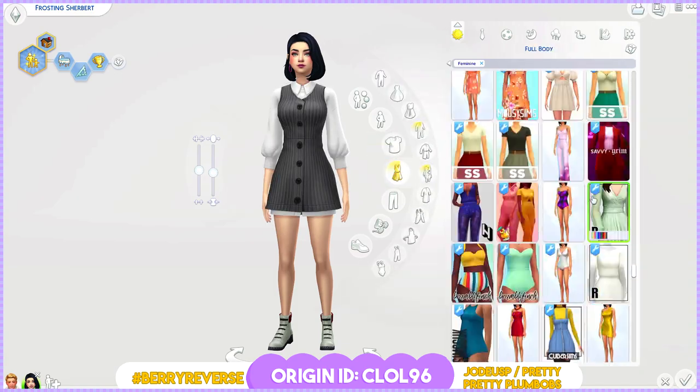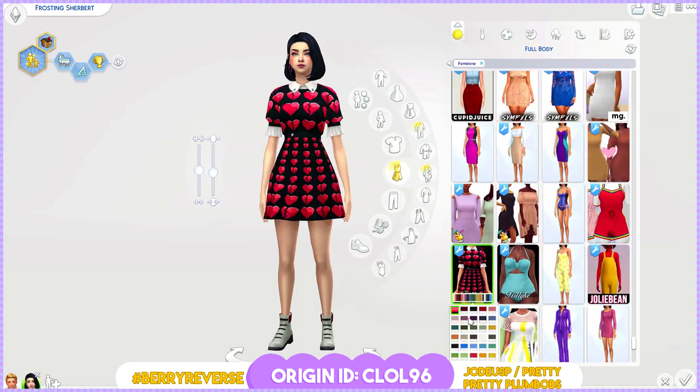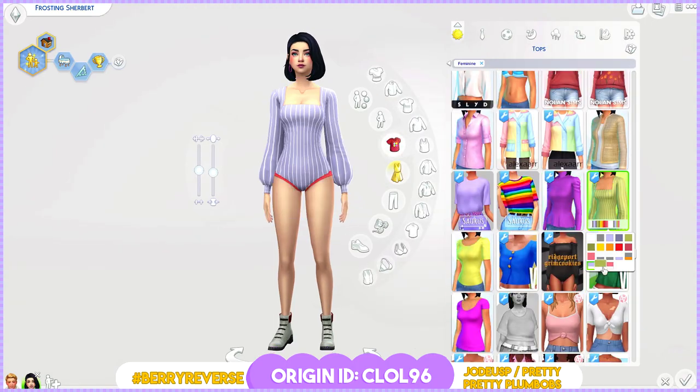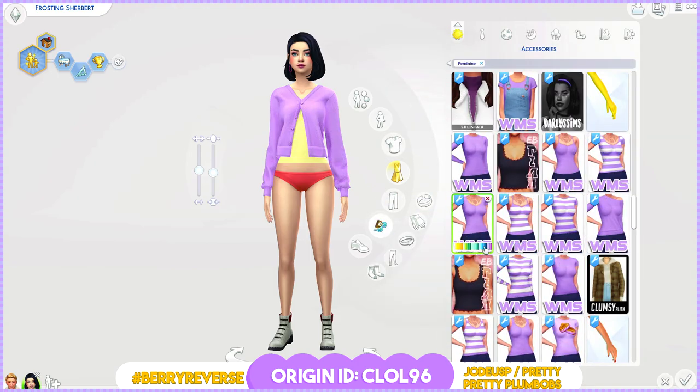Her color as the Berry Sim was purple, so I wanted to keep that color scheme going, but I did struggle a little bit with her. I knew from the start that I wanted to give her black hair and blue eyes. I find that combo really, really beautiful.